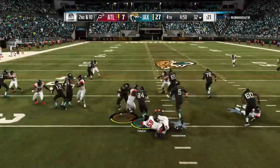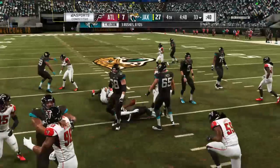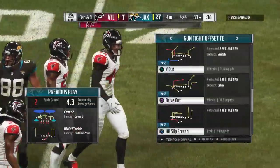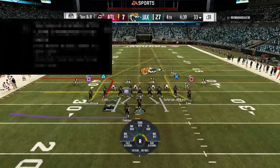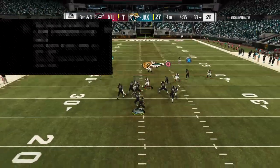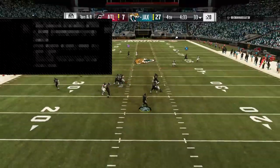On 2nd down, here's Yeldon. And he'll get this up only to about the 33. He only got a couple on that one, so not a ton of help. They'll have a third. Line, they want to keep this clock rolling, so they'll take that one right there. They just want to keep falling forward, and they won't put the onus on the big fellas up front in order to bring this one home.